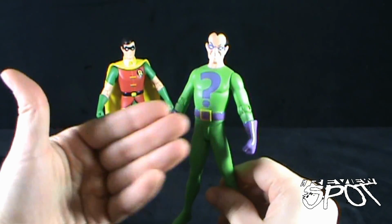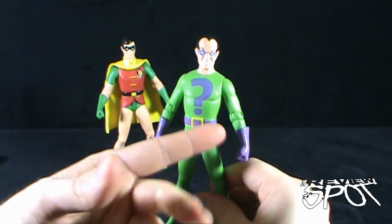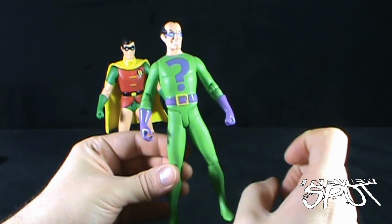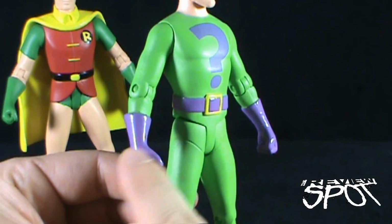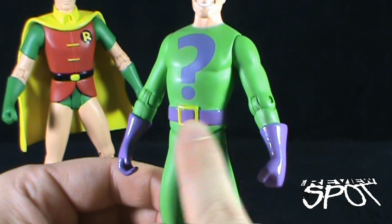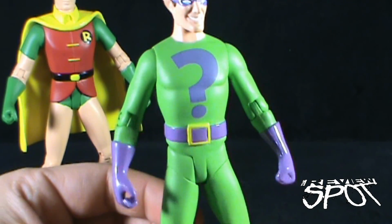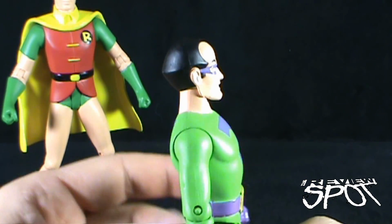Riddler, iconic Riddler jumpsuit. He's got one question mark. He doesn't have them all over his body, and he's got one on the back there. But he's all green. The green is done really well. It's this pastel green, and he's got this kind of pinkish, almost violet purple gloves, matching that of the belt that he's wearing as well. I just love that head sculpt.